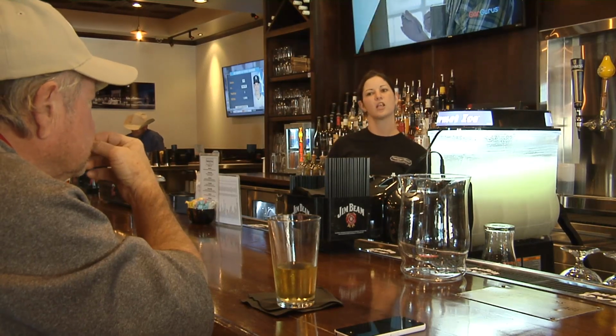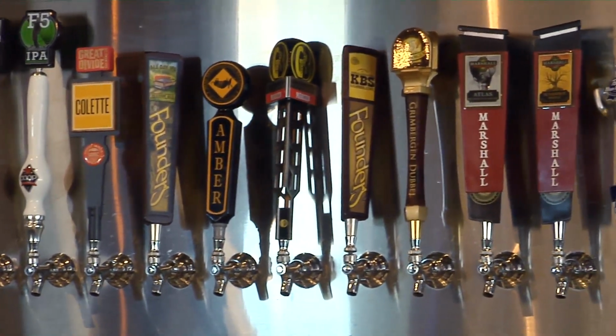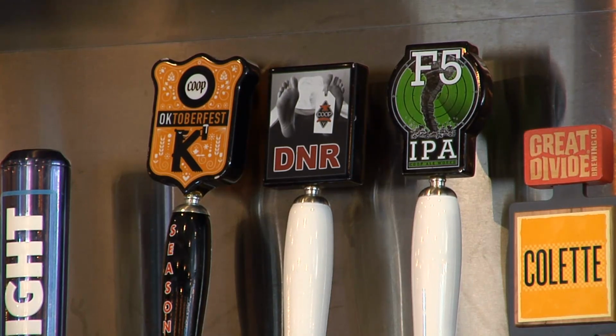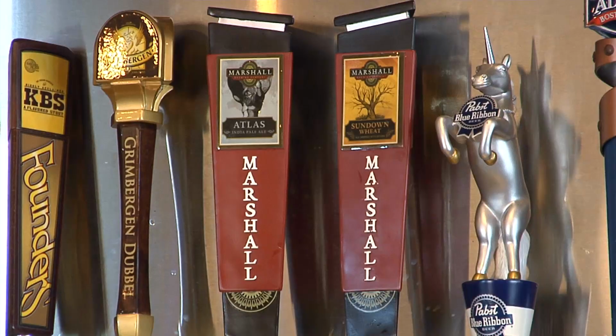Main Street Tavern is also home to a full bar featuring over 60 craft beers, many of them made right here in Oklahoma. All the Oklahoma breweries, and even if they aren't on our menu, we try to cycle them in and rotate them in. We love to support local businesses.